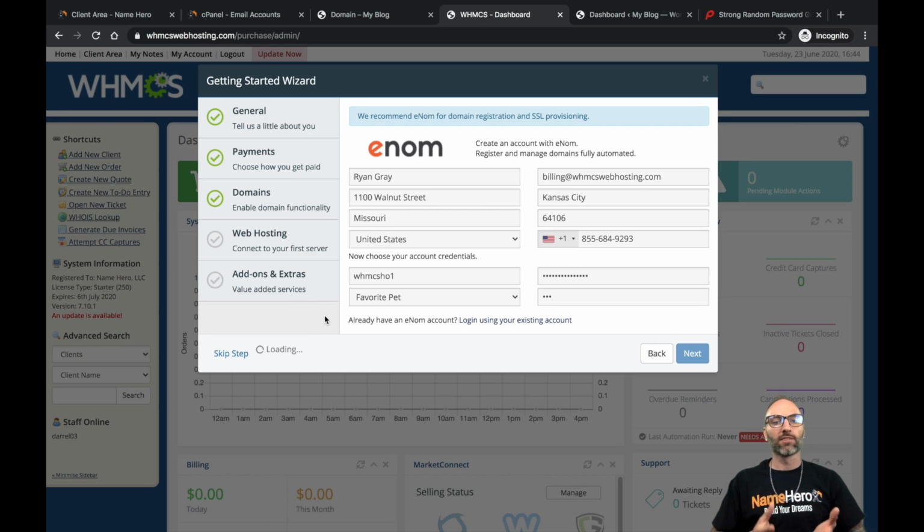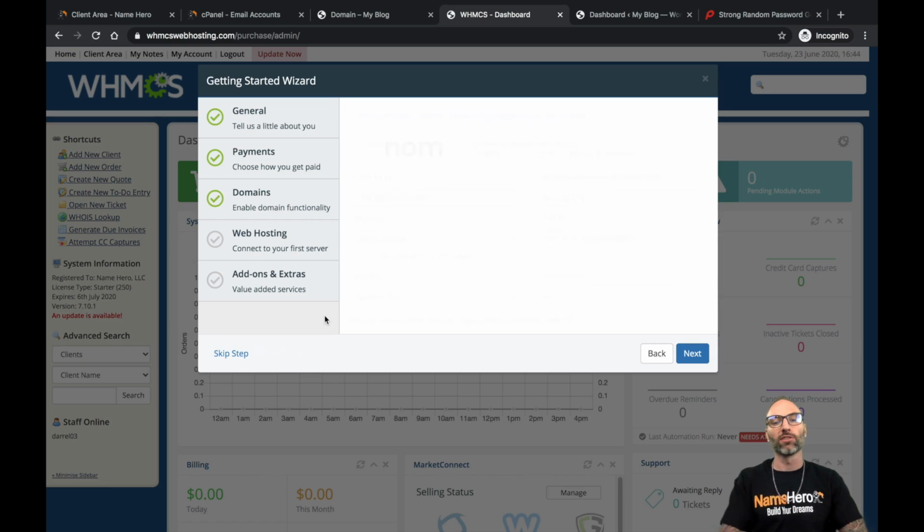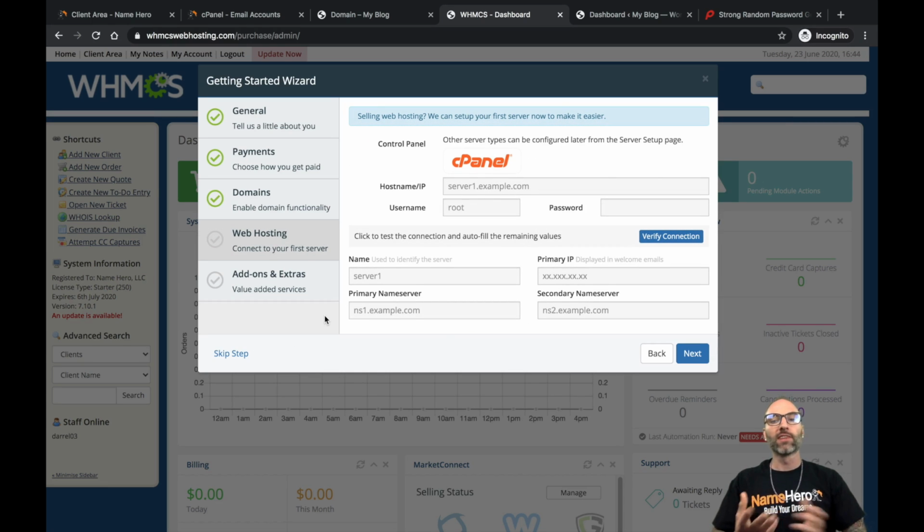Okay, so this is going to take the information you just input and pipe it over to eNom to create that free account for you. Again, you have to do this step if you want to resell domains and offer that functionality to your customers, which I'm assuming you want to do. Okay, so now that's done.